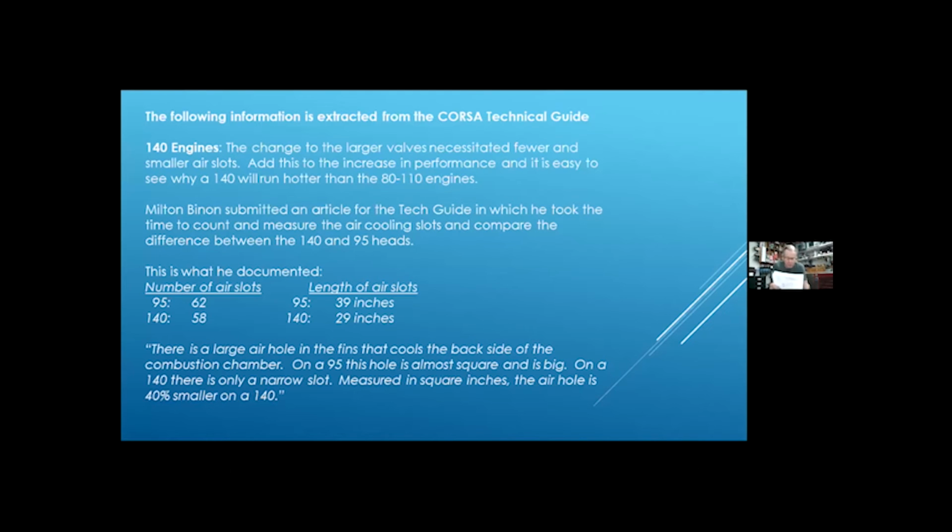They actually measured those things. The number of slots in the 95 was 62, and the 140 only has 58. Not a lot of difference, but the length of the slots was 29 inches in the 140, while there was 39 inches in the 95 110 engines. And then the big item was the one that's right next to the spark plug. I don't know how many times I've had top covers off and found acorns sitting in there. And of course, that's one of the big heat spots. So digging those out is pretty significant.